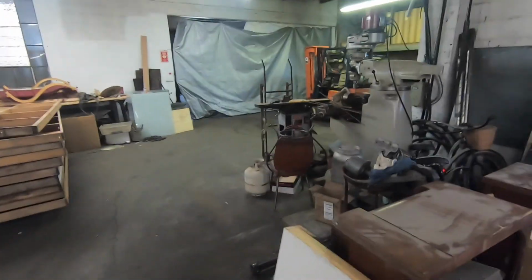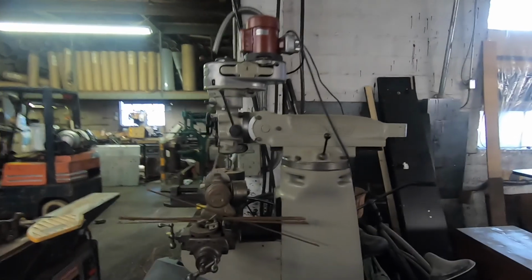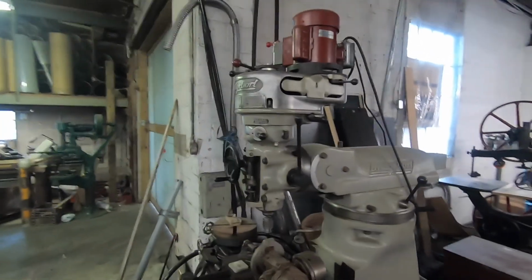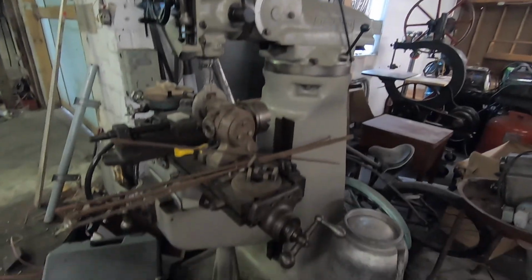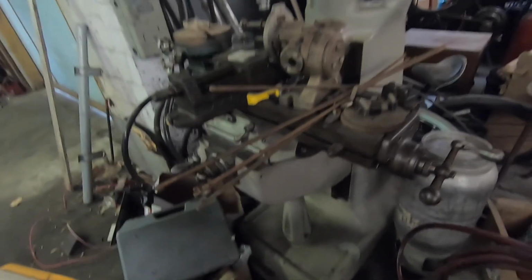Very cool. The Bridgeport is a kind of a neat find. We acquired that a couple of years ago. I traded a 98 Jetta with 270,000 miles for this. Nice Bridgeport. Smaller table, though. It's a 32-inch table, I think.